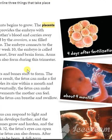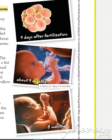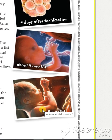SubhanAllah, you can see the pictures here, 4 days after fertilization. You can see the baby at about 4 months, how it is, and you can see the baby here at 8 months.